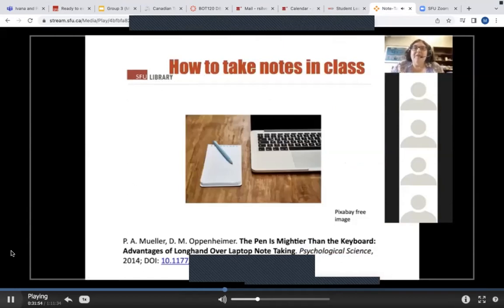So that brings up whether it's better to take notes on your laptop or by paper and pen. And when I say paper and pen, I would also extend that to a tablet with a pen, where you're handwriting on a tablet. I think that's more similar to the paper and pen method. So what do people think? What are people planning to do? Paper and pen.